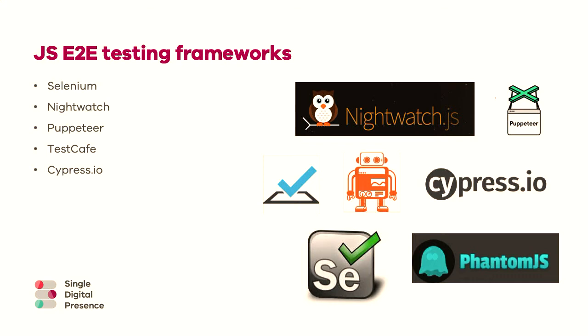The great thing is there are lots of test frameworks at the moment in JavaScript land. Most have historically relied on Selenium and the WebDriver protocol to control the browser over a REST API. Recently, though, there have been attempts to break away from this with tools like TestCafe and Cypress, which control the browser directly using the native browser APIs.